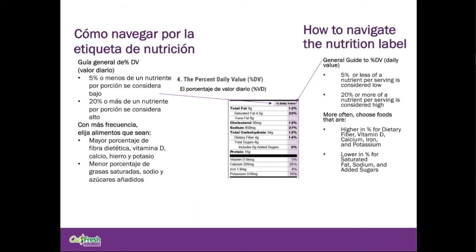Another example would be the calcium. This is a good source of calcium only because it has more than 20%. It has 25% of our daily value, our daily recommended intake. So this would be a good source of calcium if it wasn't for the saturated fat and the sodium, right? Because those are also higher than 20%. But it's good to look at the percentages because the higher the percentage, the more nutrients it has for your daily consumption. Y es bueno ver el porcentaje porque mientras más alto el porcentaje, más nutrientes tiene esta comida para su consumo diario.